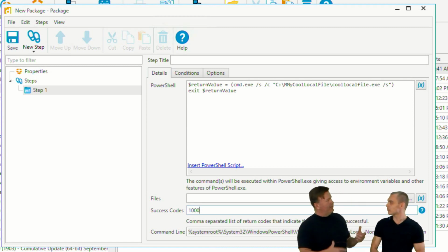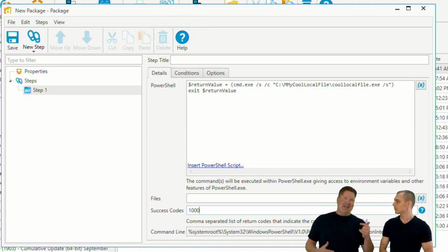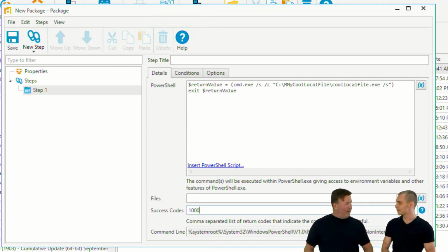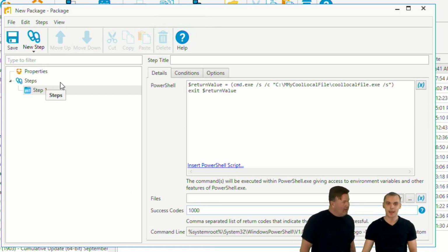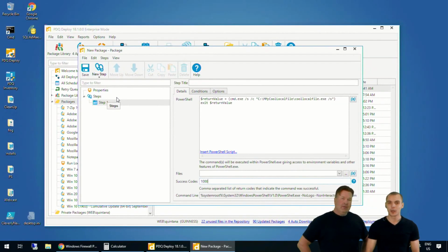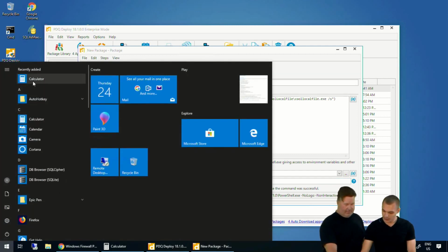So speaking about error codes, what if I get one of those negative, big number error codes? That is actually the next thing I wanted to show you here. If you've got a negative error code, you've looked online, and can't seem to find what that might mean, you can actually go into your calculator here.